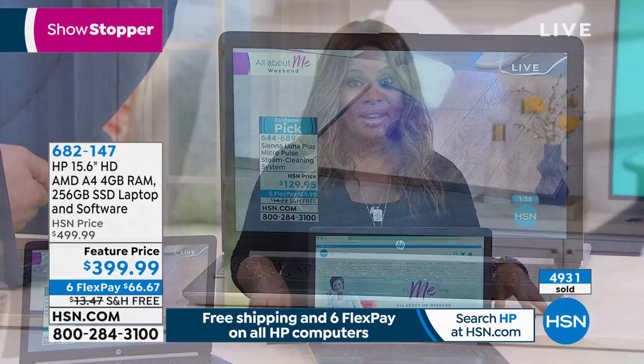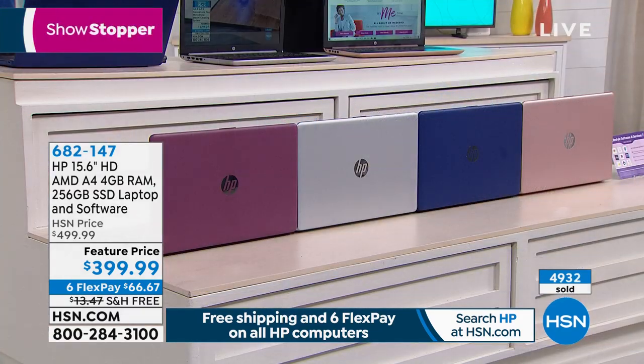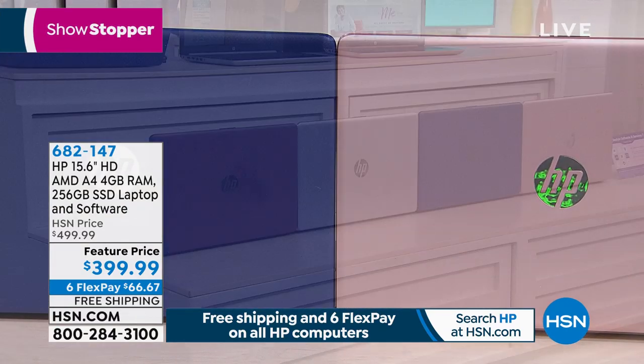So if you want it, we still have all colors remaining. Now, just know that the blue and the rose gold have been the most popular. So if you want those two, I wouldn't wait on those. But we do also have that burgundy and we have the silver choice.